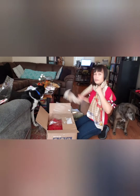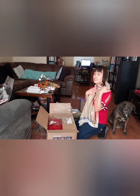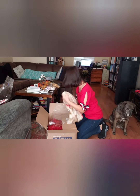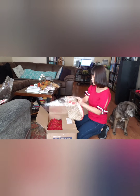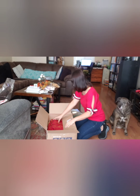You can dress up fancy when you go to church for cold weather. Oh, the weather is starting to get cold now during the night, so this is good. And even for spring, I guess, because it's kind of lightweight. The fabric is lightweight, so it's good for the cream.